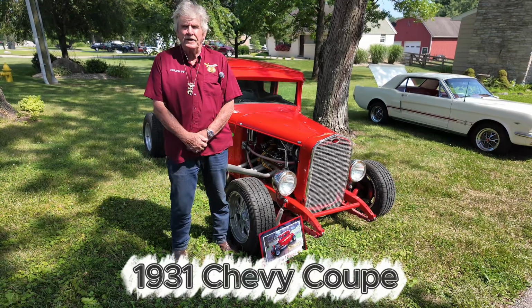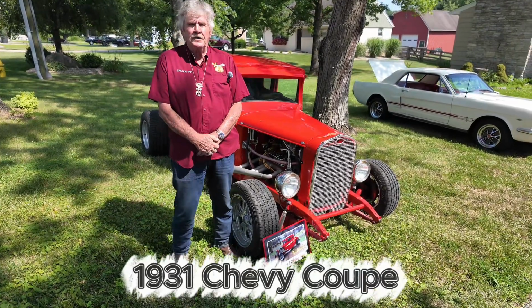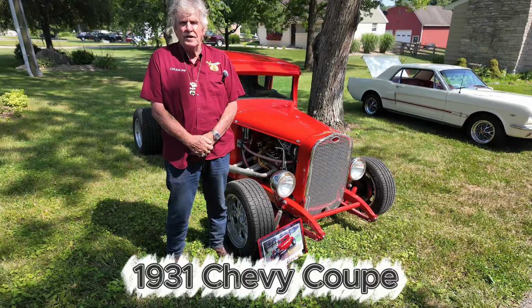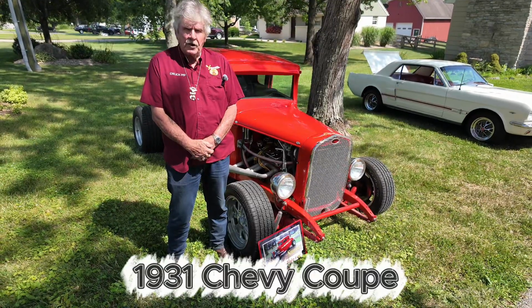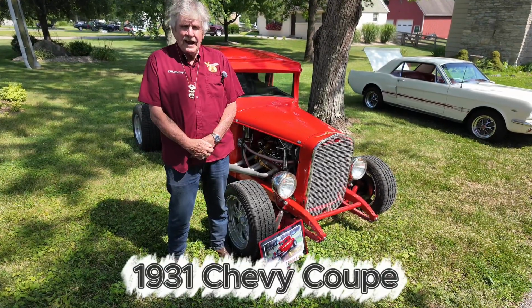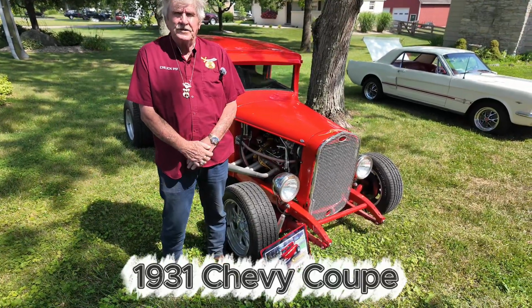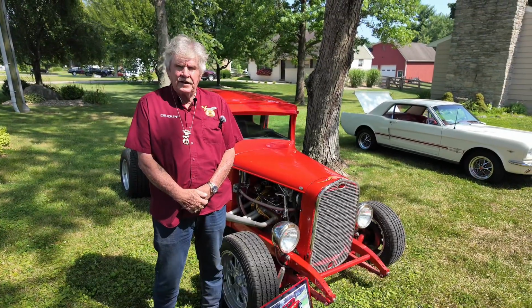This is called Spunky, my '31 Chevy Coupe. I purchased this in 2012. It took them 6 years to build, and the guy decided he wanted a different vehicle, and I got it at the Pumpkin Run. I got it in 2012, and I've been driving it ever since. And it's Spunky for a reason, because you hit the gas and it goes.